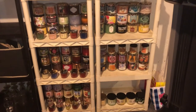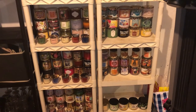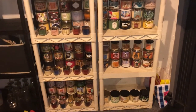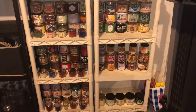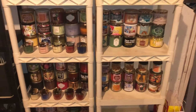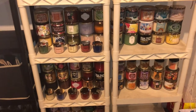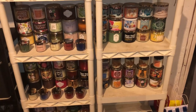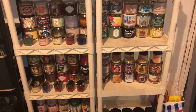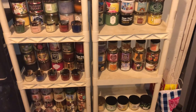Bath and Body Works, to me, I get the strongest throw with Bath and Body Works, and they're most easily available. I live like 2 miles from Bath and Body Works, and I live about 30 minutes from a test store, or a store that gets a lot of the quote unquote test candles in. And so that's why I do have some of these ones that were test candles at some point. And my aunt also lives like right next door to a test store too.